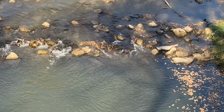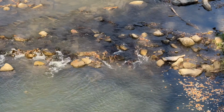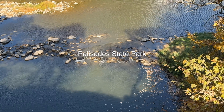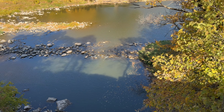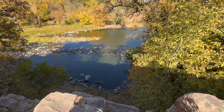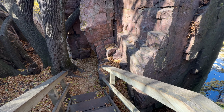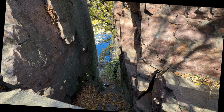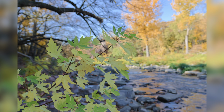Well, I did make it to someplace beautiful. Let me show you. Alright, so we found a pretty nice spot called Split Rock Park. It's definitely not the golden hour, but who cares?